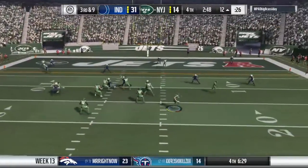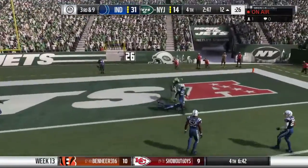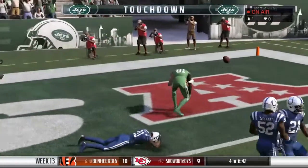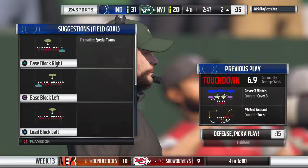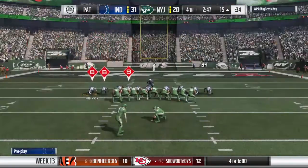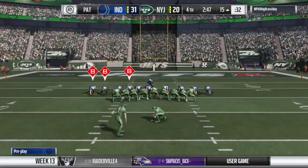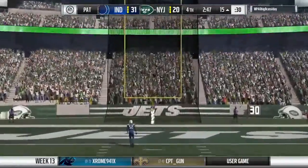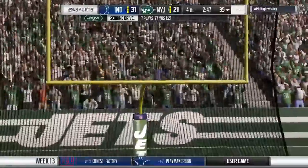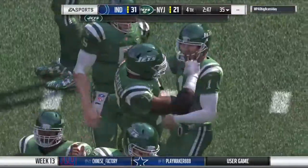Off the play fake, he'll look to throw. Got a man, it's caught. Touchdown, Jets. Their big-bodied receiver, his first touchdown on the year. And the Jets are able to cut into this deficit. As a former DB, you might not like to see that, but from a wide receiver's perspective, those are the plays they dream of. Correct on both counts, all right?